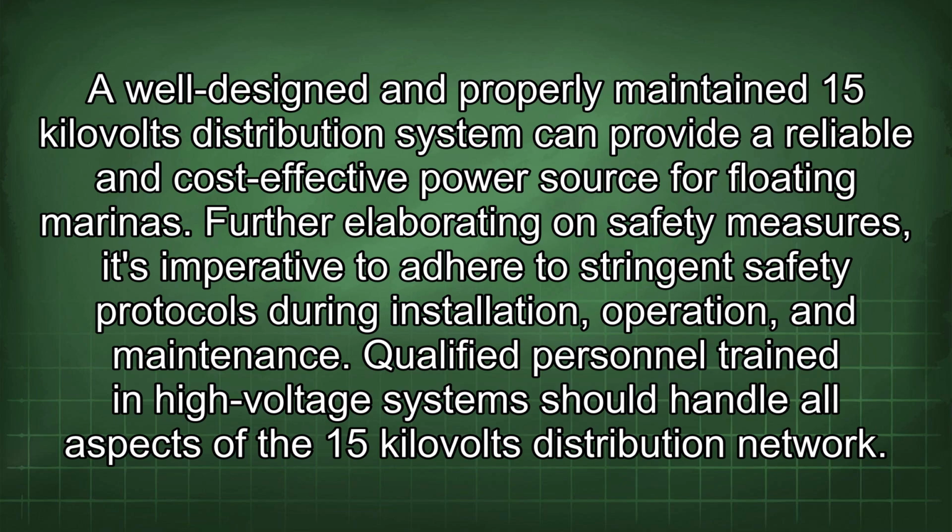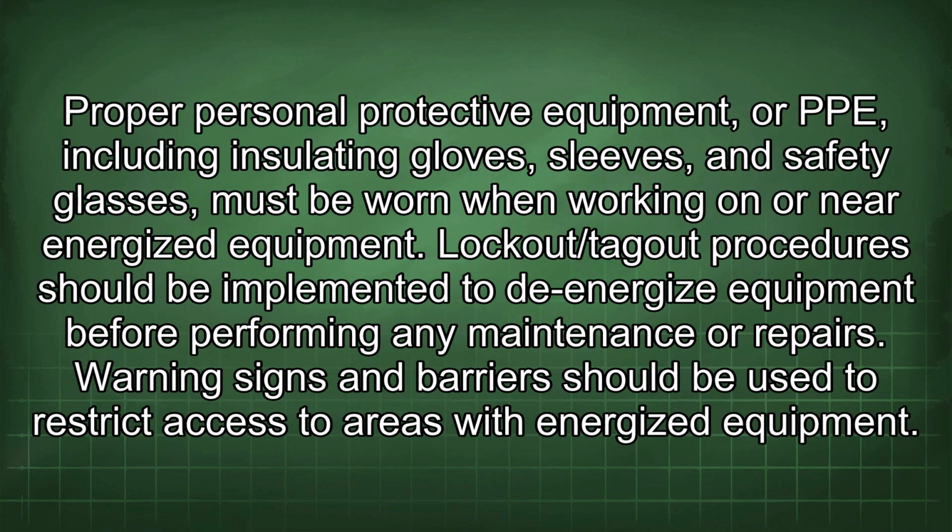Further elaborating on safety measures, it's imperative to adhere to stringent safety protocols during installation, operation, and maintenance. Qualified personnel trained in high-voltage systems should handle all aspects of the 15 kilovolts distribution network. Proper personal protective equipment, or PPE, including insulating gloves, sleeves, and safety glasses, must be worn when working on or near energized equipment. Lockout/tagout procedures should be implemented to de-energize equipment before performing any maintenance or repairs.